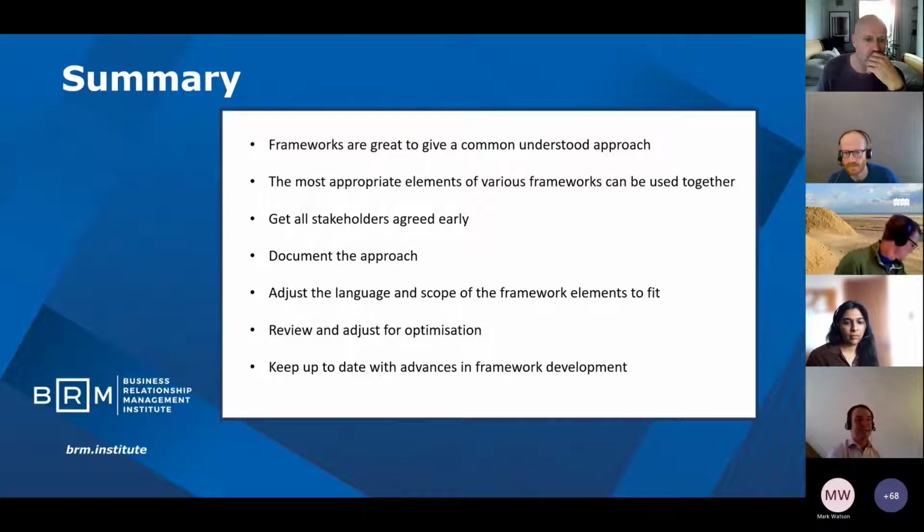Adjust the language and the scope of the framework elements to fit your organisation. Don't be afraid to review and adjust the frameworks. If you've spent months agreeing this framework and this tool and getting it in place, it was quite painful to do, but you have to go back and readjust it and optimize it as well.